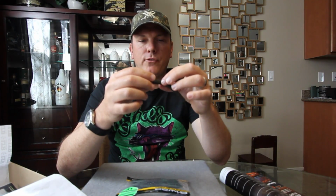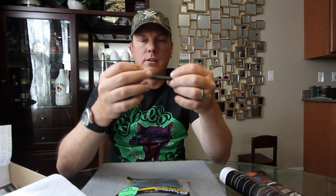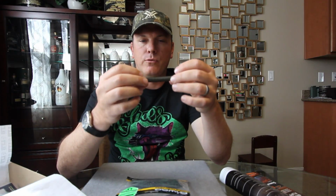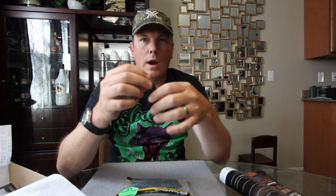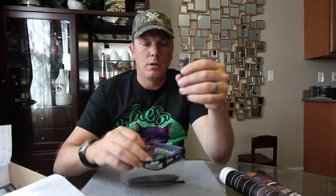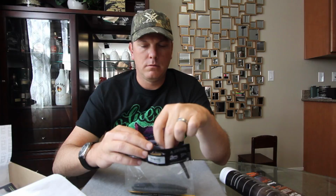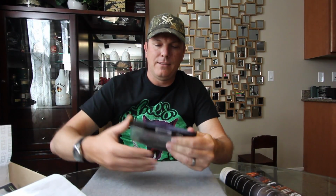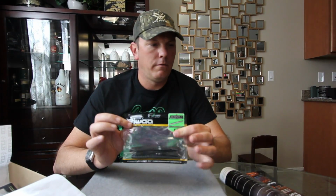So if you wacky rig this thing, as it sinks it'll give it a little extra flutter as the water comes around the facets of the bait. Same with a Texas rig, it should have a little more action on the fall. It's a really soft bait and really dense. These things are really heavy. 5 to the pack. So that's the Prism Worm from Giwa.